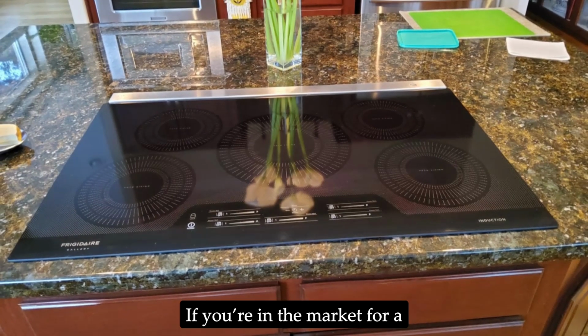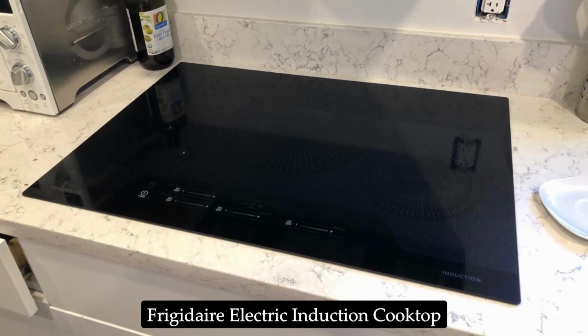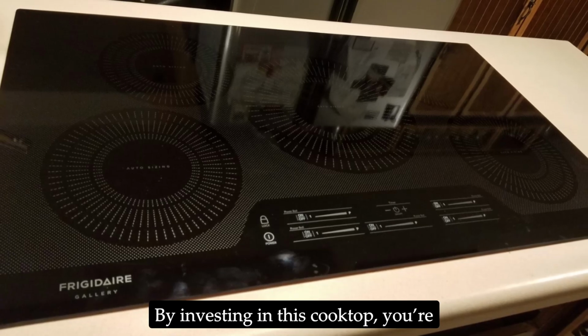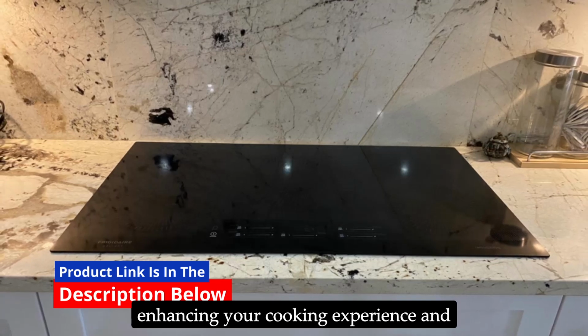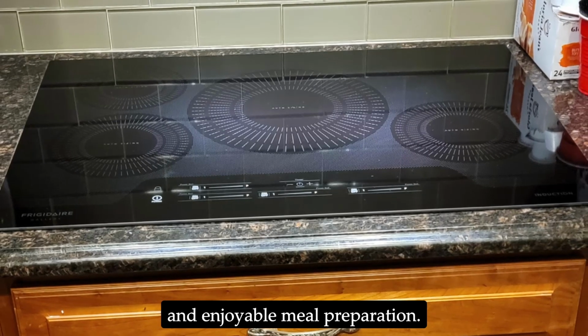If you're in the market for a high-quality induction cooktop, the Frigidaire electric induction cooktop should be at the top of your list. By investing in this cooktop, you're not just upgrading your kitchen, you're enhancing your cooking experience and taking a step towards more efficient and enjoyable meal preparation.